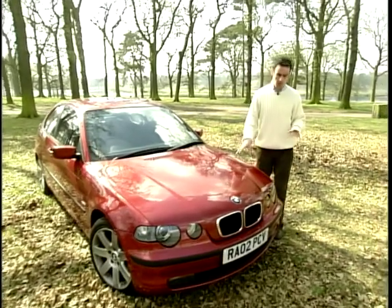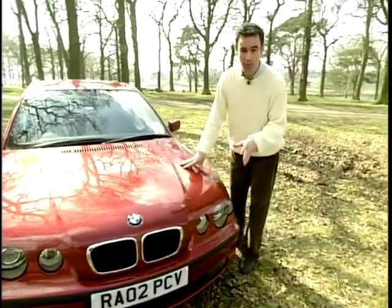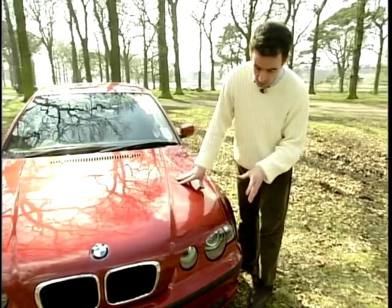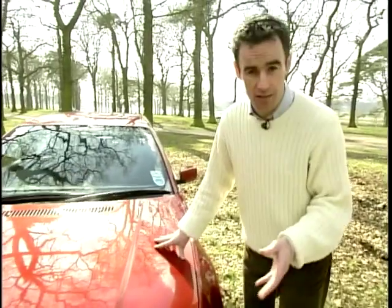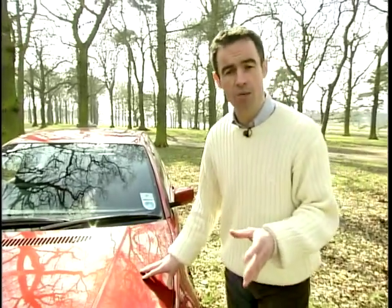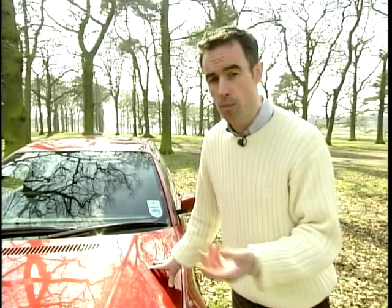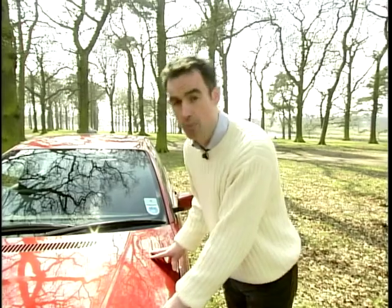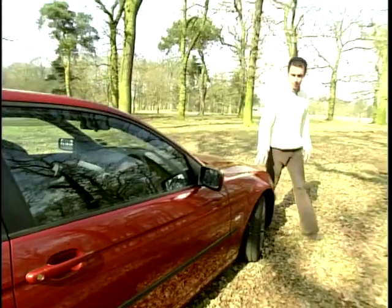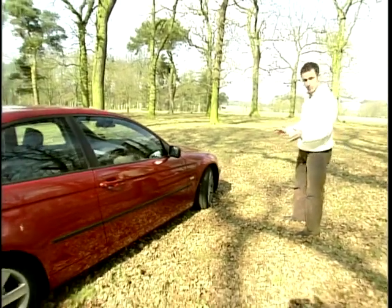Now, my first gripe is with this, the big round headlamps. Okay, so it distinguishes it from the rest of the 3 Series range, but they just don't seem to look right. Maybe it's just because I'm used to seeing the standard setup, but I don't understand why BMW have decided to differentiate the compact from the saloon, the coupe, and even the touring cars. For me, all it does is make the compact look like the poor relation. When you get around the side, well, things don't get much better. If you actually just stand back and have a look at it, it seems to be out of proportion.